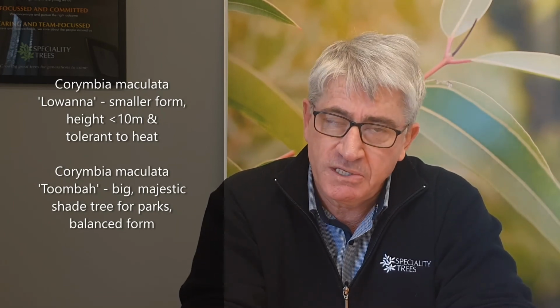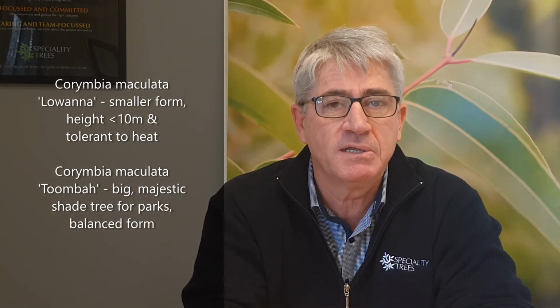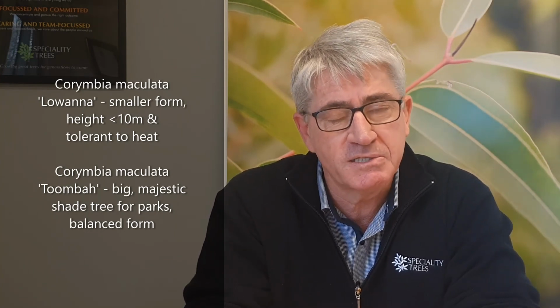And at the same time, we selected out a massive tree. It was a magnificent tree, from quite a close nearby stand of trees. This was a maculata we called Tumba in the end, ST2 Tumba, and Tumba means big shade, and that's what we really wanted: a tree that was going to provide big shade. So this tree was massive. It was 30 metres high by 25 metres wide, with a big trunk, a really good park tree or centre road sort of tree that would cast a big shade, and so we were selecting those sorts of trees.